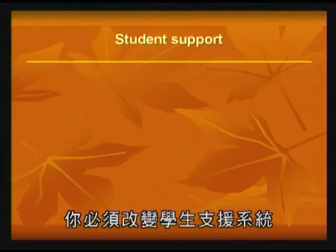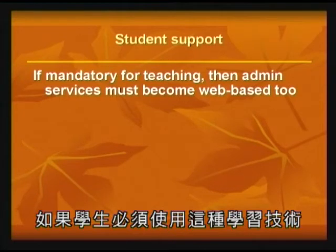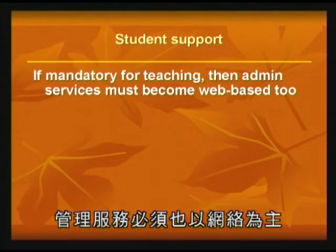Also, you have to change the student support system. If it's mandatory for students to use technology for teaching, then the administrative services must become web-based too. A classic case of this is that students working online don't want to queue up to pay their fees. They say, if I can study online, why can't I pay online? And yet some institutions won't allow students to use credit cards, for instance.